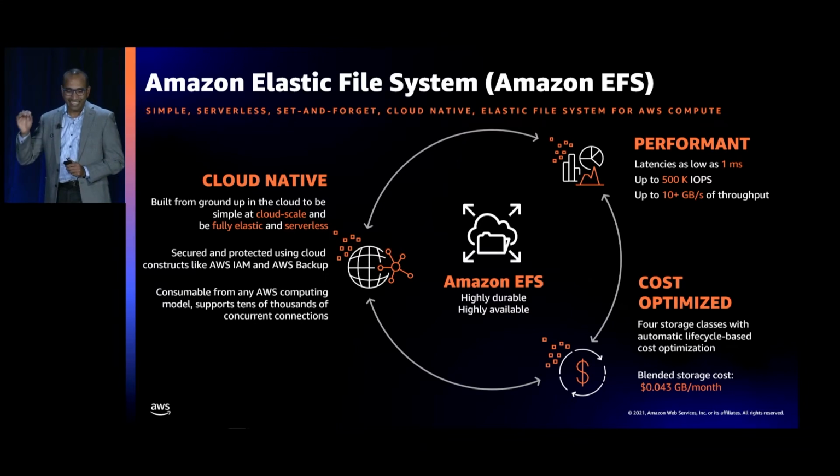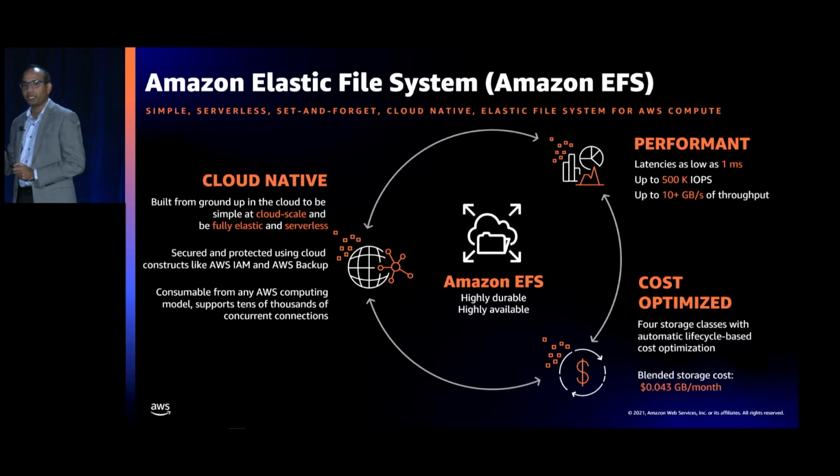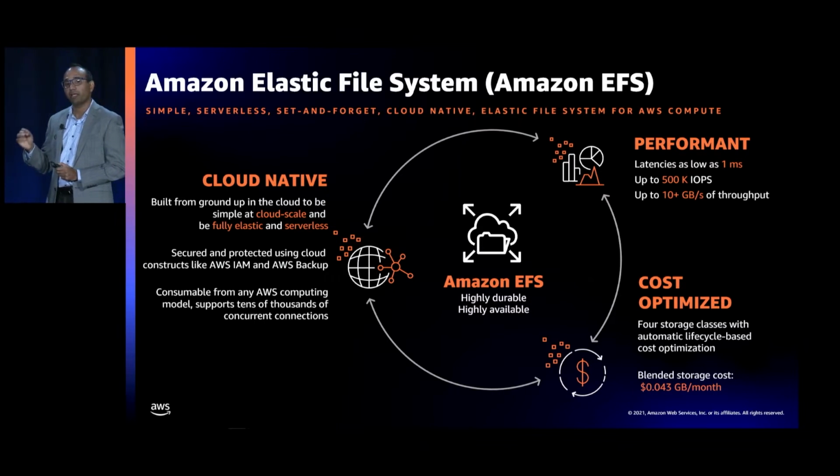Finally, an important piece, EFS is designed to be highly durable and highly available by purpose. It is designed for 11 nines of data durability and offers an availability SLA of up to 99.9%.